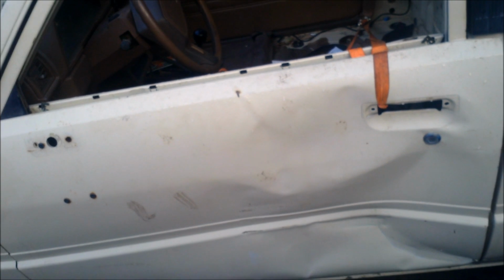But I went down and looked at it first, and this door only had a little dent in it. The original dent was just right here. You can see a little bit of a scrape. And then I told them I wanted it. I forgot to call the next day or the next day after.